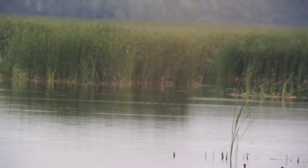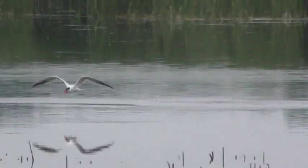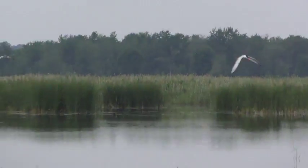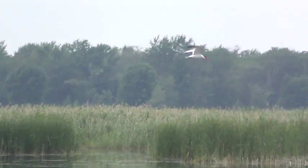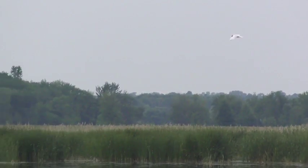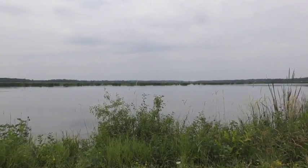Let's switch cameras before we move on. Oh shoot! Kind of missed that. Well, you might have seen it. No. Where is it? I can't get it. Anyway, one more look at the grebes before we really move on.